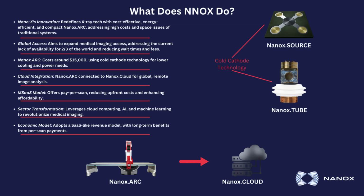Represented on the right here, Nanox uses a new technology called cold cathode, which requires much less cooling and electricity. And this innovation in itself has allowed Nanox to miniaturize its X-ray source, and its systems can be deployed as a single ring in an X-ray table, which is seen down here below. All Nanox.ARC systems will be connected to this Nanox cloud, which I mentioned previously. This has two incredible potential impacts. First, Nanox will use its own proprietary software platform and partner with artificial intelligence and machine learning companies to basically streamline radiology diagnostic services and streamline billing control for patients, which it technically has done already, and some of it has been done through acquisition.